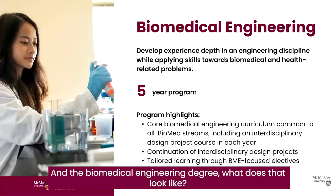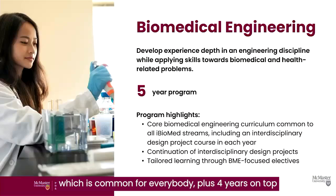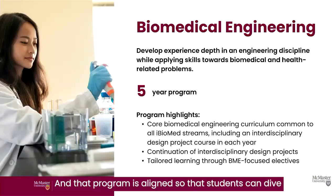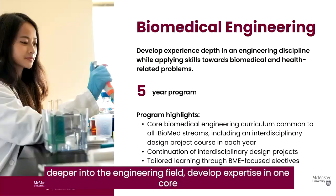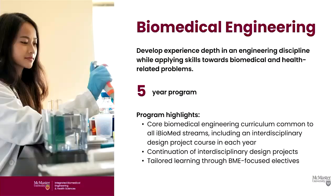And the biomedical engineering degree, what does that look like? So that's a 5-year degree. What that means is the first year, which is common for everybody, plus 4 years on top of that. And that program is aligned so that students can dive deeper into the engineering field, develop expertise in one core area, but a lot of that is applied in a biomedical engineering context.